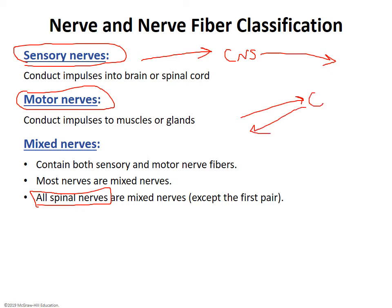That is a mixed nerve. All spinal nerves, all nerves that are coming off the spinal cord, are called mixed nerves. Don't even worry about this except the first pair. That's not a big deal.